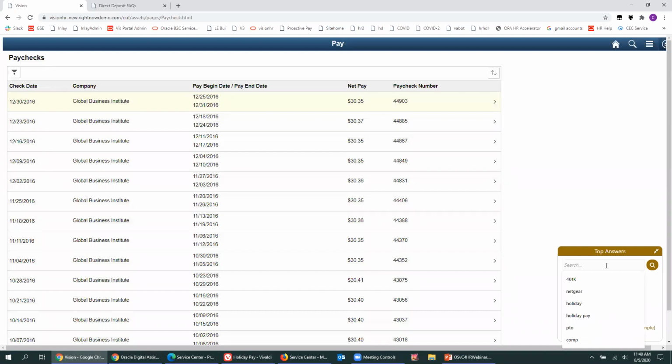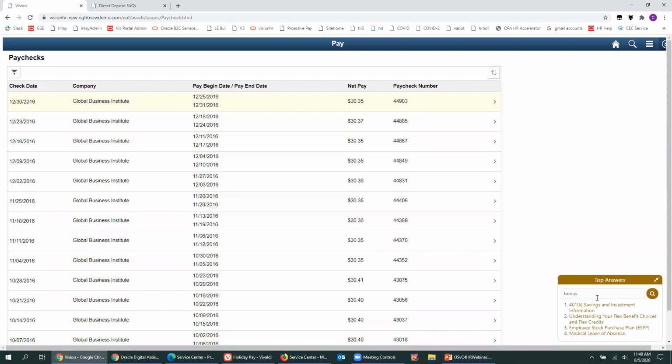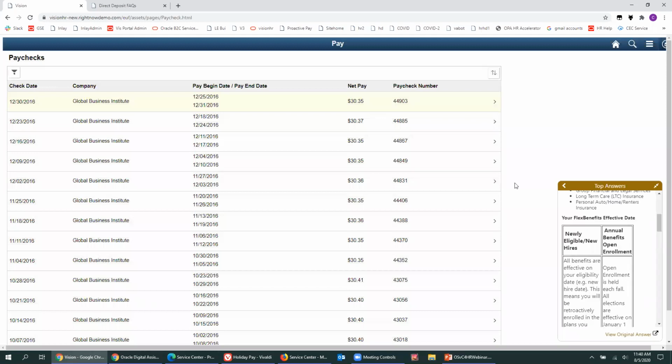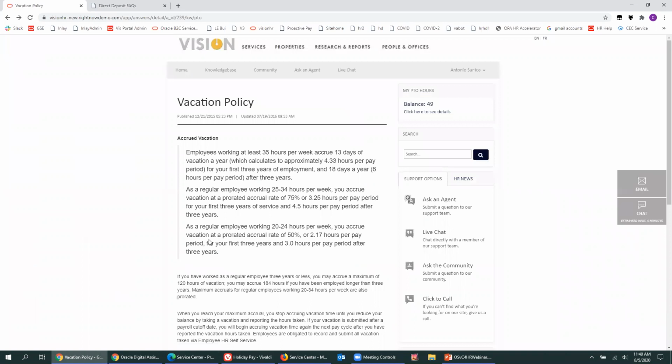So we could do things like, let's say direct deposit, something like that, do the search. And notice, even if I misspell it here, or do something like a bonus, whatever, it finds that information. I can then drill on the knowledge article, and it's displayed inside this little inline window, so I can get more assistance as I go through it. Then I could always click this link down below, and I'll get transferred out to the full production knowledge article with the full display of it.